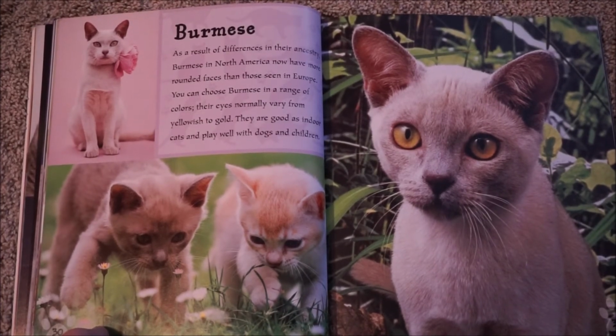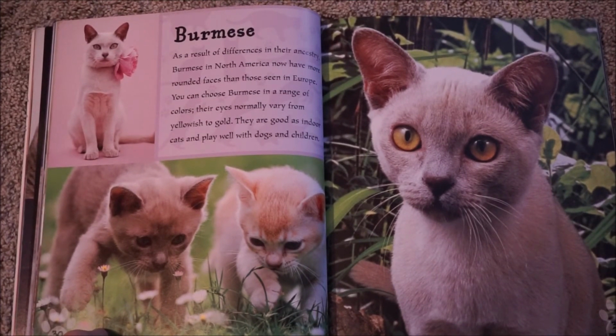Burmese. As a result of differences in the ancestry, Burmese in North America now have more rounded faces than those seen in Europe. You can choose Burmese in a range of colors. Their eyes normally vary from yellowish to gold. They are good as indoor cats and play well with dogs and children.